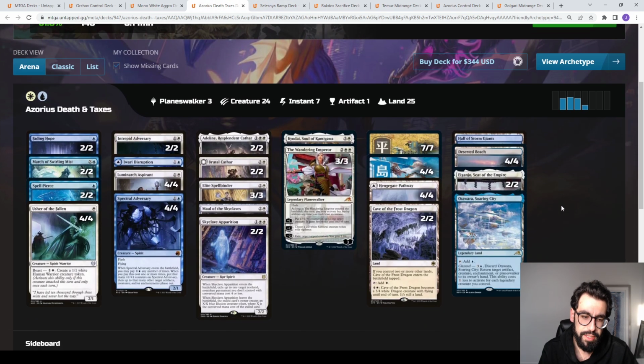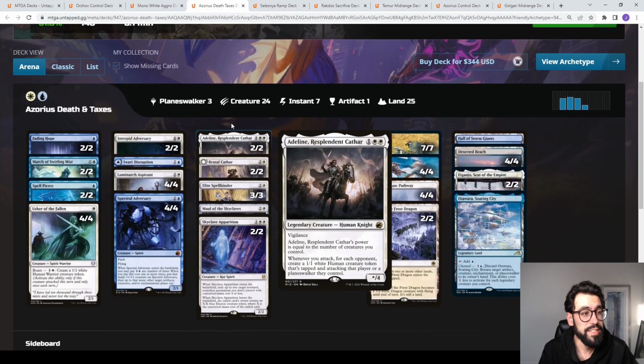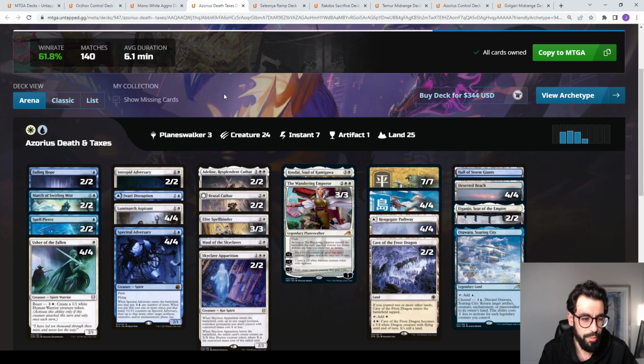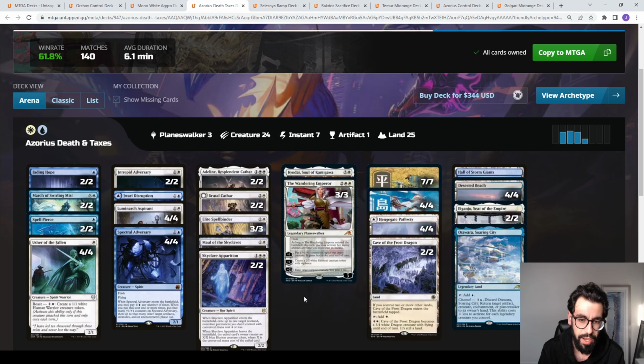Up next, Death and Taxes, Tempo Time. This deck's actually really fun to play. 62% Azorius Tempo is probably more of an appropriate line. There's no Thalias, but really what you're trying to do here is combine effective mono white creatures. You have your Luminarchs, your Intrepid Adversaries, Adeline, Skyclave, Elite Spellbinder, you've got the Wandering Emperors, but you're mixing it in with tempo elements.